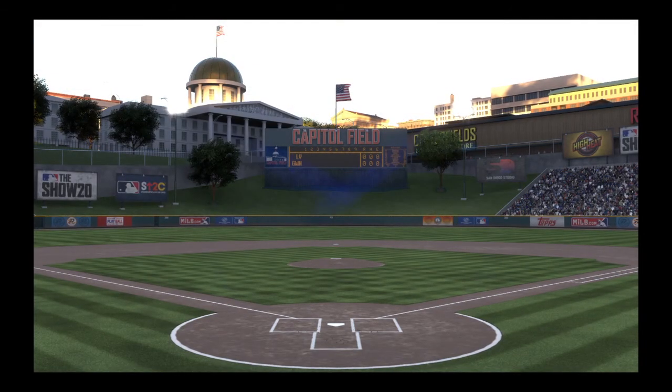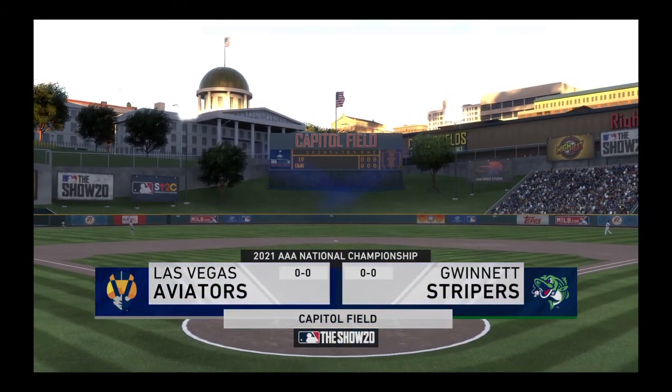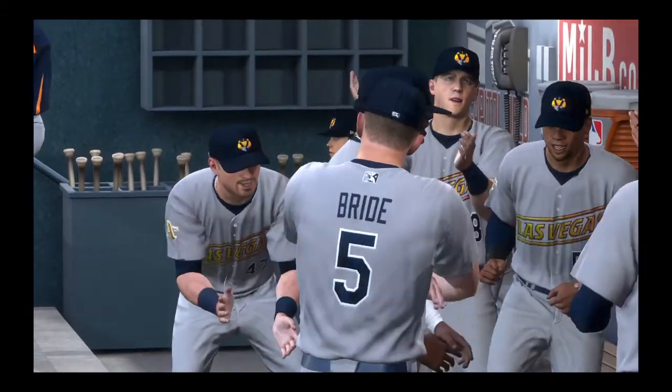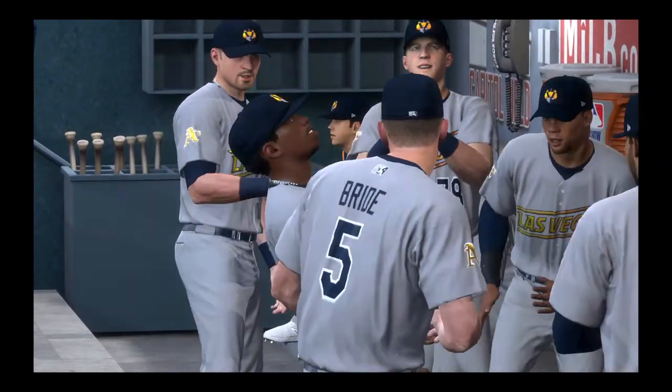The game's future stars are on display as minor league baseball comes your way on the show. It's the AAA National Championship between the Las Vegas Aviators and the Gwinnett Stripers. It's baseball on the show, and it's coming up next.